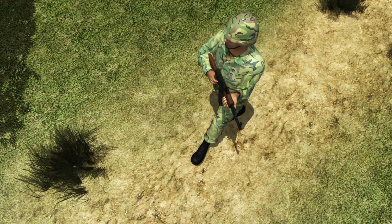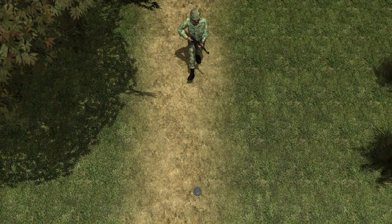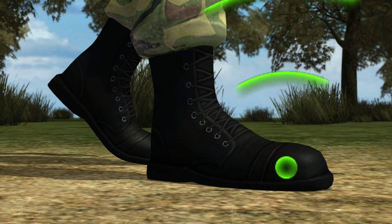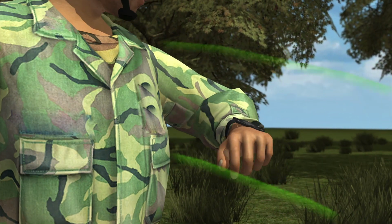When the wearer walks within 2 meters of a mine containing metal parts, the magnetic field is disrupted. The transmitter sends a signal to a special wristwatch that sounds an alarm and displays the location of the mine on its screen.